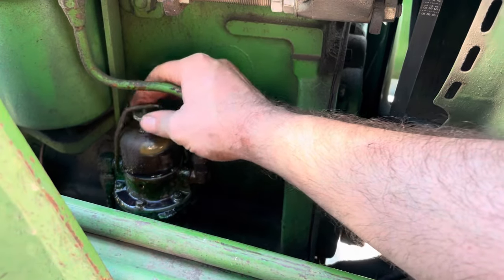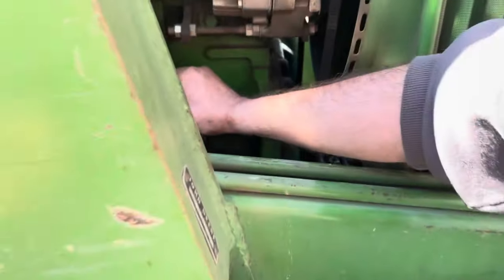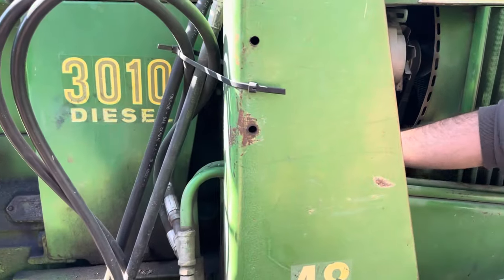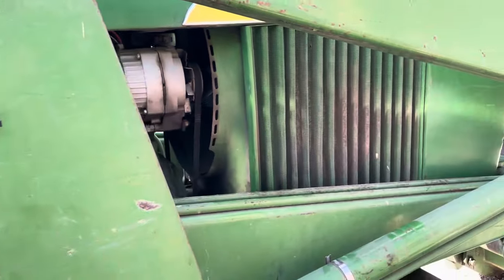No, this is the diesel. Yeah. I guess I could be wrong. No, it says 3010 diesel.